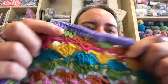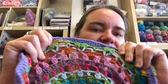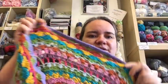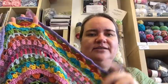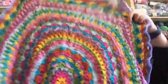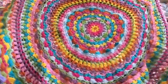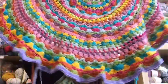And again, like this purple that I used in this round is not the same as the original purple, but I mean it doesn't really matter, it's just for me. But it slowed me down a bit because I have to think about what colour I'm going to add in next. So yeah, that is the summer, or I'm calling it my summer mandala shawl. Let me have a look, see what it's called in the pattern. It's just called the mandala shawl.